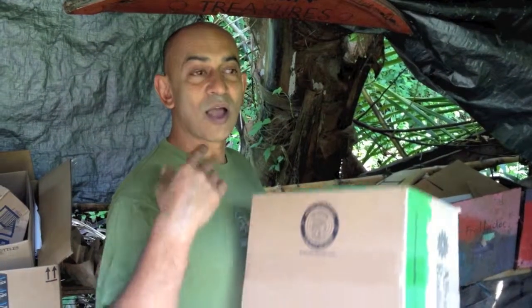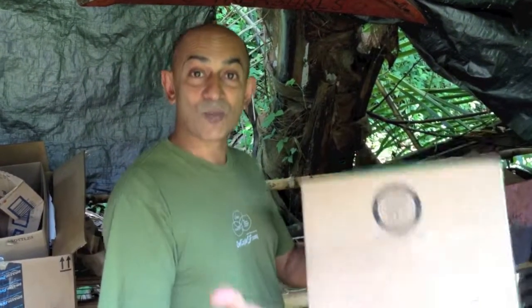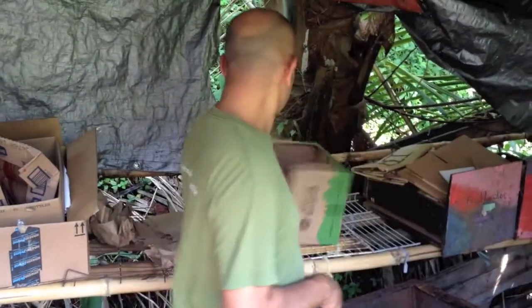When you're in the jungle, that stuff grows pretty quickly. The cardboard also retains water, so because we have cinder soil in Hawaii, things drain very quickly. But with the cardboard, that holds moisture in, which is really good for plants. So as you can see, we store all our cardboard here.